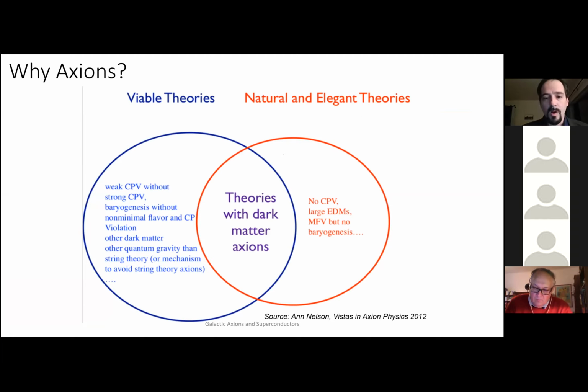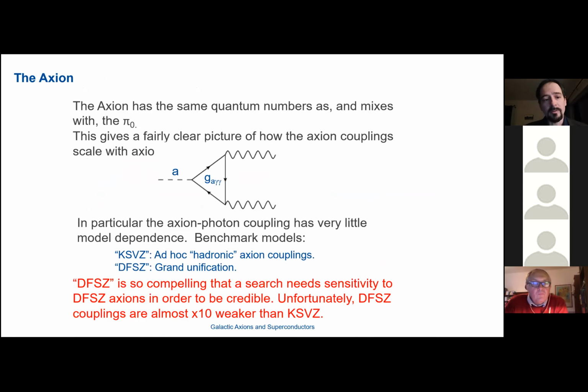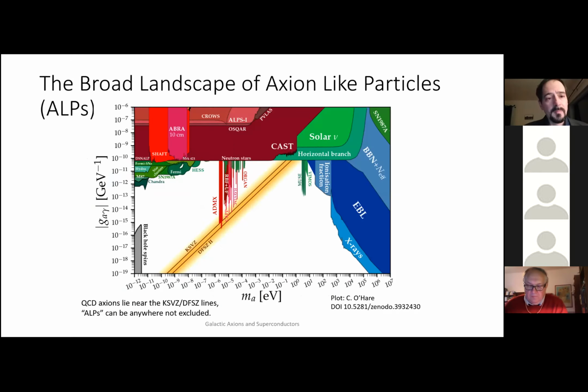We all know why axions: they're natural, they're elegant. They could be out there and they'd solve a lot of problems. We know they're motivated. From QCD, they solve the strong CP problem, and it could explain why the neutron has such a small electric dipole moment. We all know that axions couple to photons. We know that their coupling to photons is actually constrained to a small range with two benchmark models, KSVZ and DFSZ, one of which is a little bit weaker than the other.